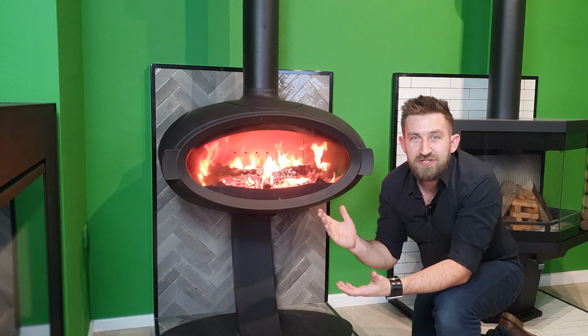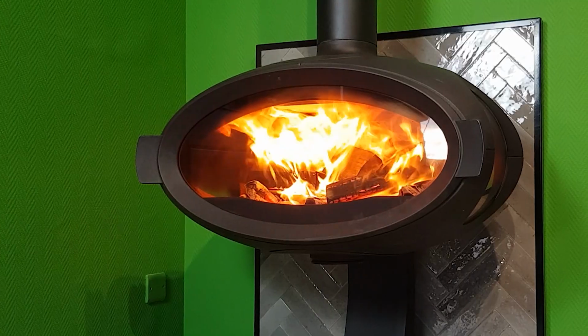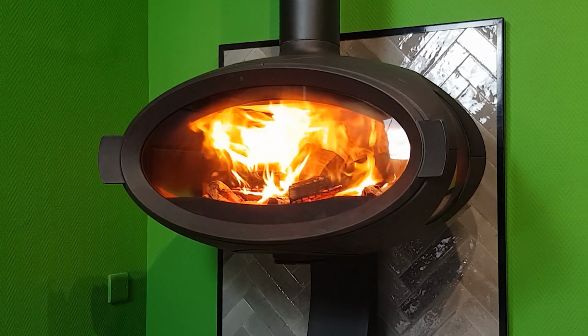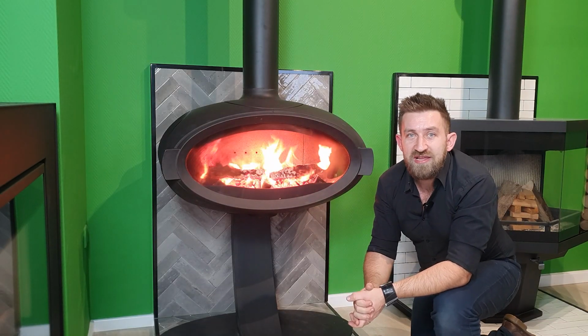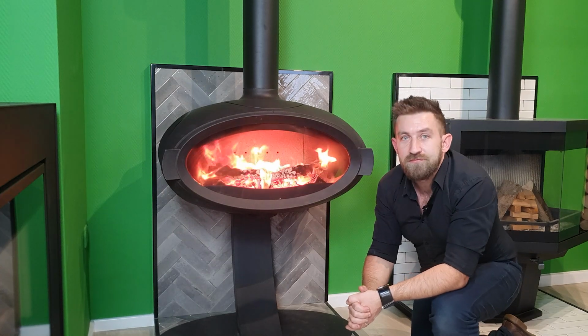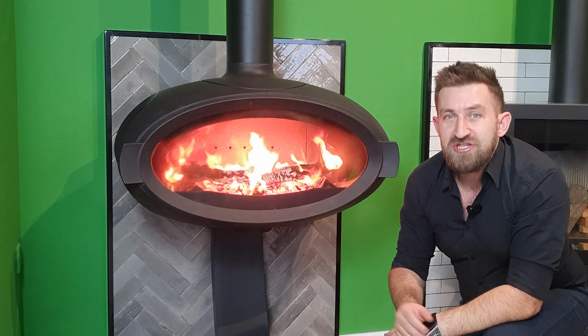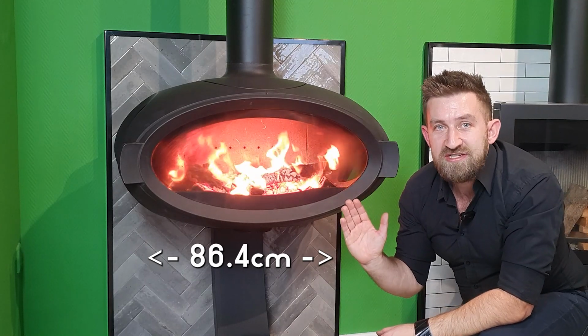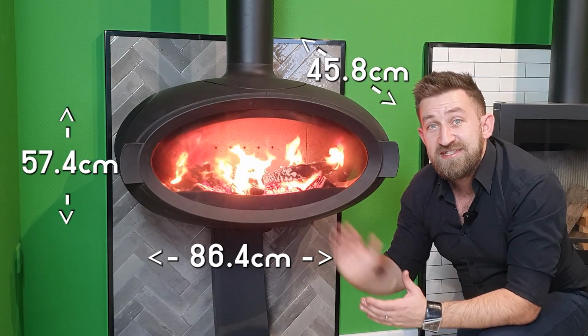And just look at that flame picture. The three side glass panels provide an unobstructed view of the fire, making it a mesmerising focal point. The air wash system keeps the glass nice and clean, ensuring that you have a clear view of the flames inside. For those curious about dimensions, the Wonders Matter measures 86.4 centimetres wide, 57.4 centimetres high, and 45.8 centimetres deep.